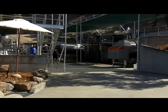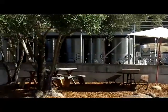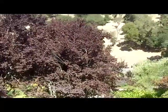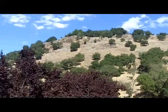Here's my clients and the winery facility. A little area for the staff to sit down under the olive trees, the plum trees. Up there at the top of the mountain, that's where the family lives.